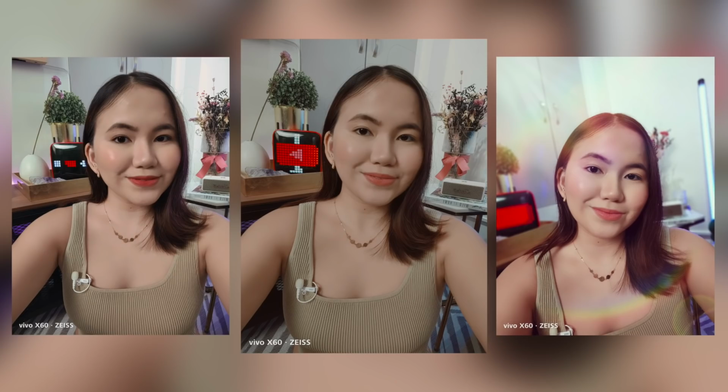When it comes to taking selfie shots, capable pa rin ang Vivo X60 when it comes to taking portrait shots. And dito sa portrait, pwede tayong mamili ng different style, filter, and light effect. And yes, we can also take selfie photos gamit ang night mode. As per video recording, unlike its rear camera na capable of 4K at 30 FPS, sa selfie naman niya guys, it's only capable hanggang 1080p.